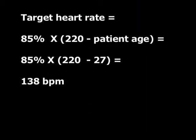Calculate the patient's target heart rate. Maximal predicted heart rate is calculated as 220 minus the patient's age. The target heart rate is 85% of the maximal predicted heart rate. In this case, based on an age of 58 years, the target heart rate is 85% of 164, or 138 beats per minute.